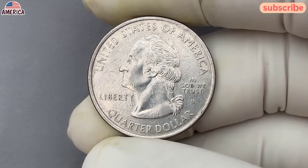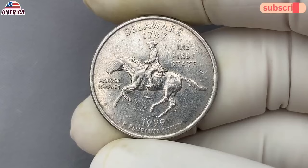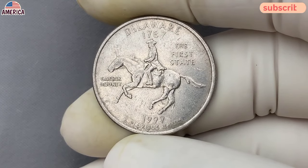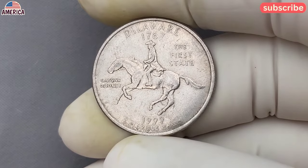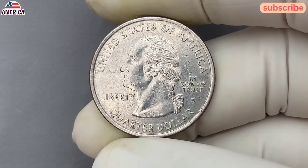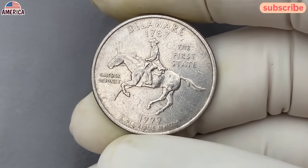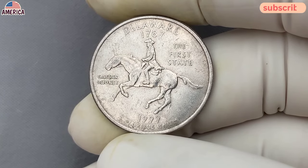The Delaware Quarter, released as part of the 50 State Quarters program, beautifully highlights the first state to ratify the Constitution with an image of Caesar Rodney on horseback, symbolizing courage and determination. But what makes the 1999 Delaware Quarter especially captivating to collectors goes beyond the design. It's the rare mint errors and varieties that have elevated its value dramatically. These errors make some Delaware Quarters stand out in a crowd, giving them a level of rarity and desirability that most quarters simply don't have. For collectors who love to hunt for those special coins, this quarter is a must-see.